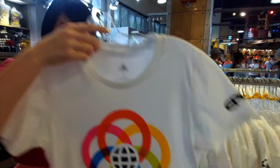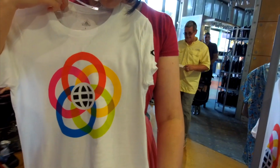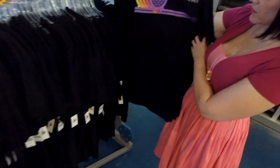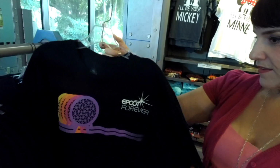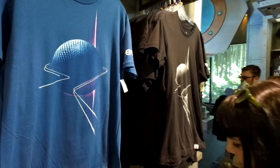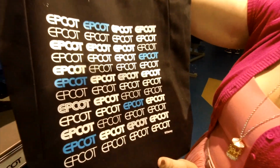That's a really nice shirt. The old school Epcot logo with plenty of color. That is a neat design. If you love the old school Epcot coloring. Pocket. And it has a pocket. Wow. So you can have the original Epcot poster in either design. Very cool. What do you got down there? You can never have enough bags.